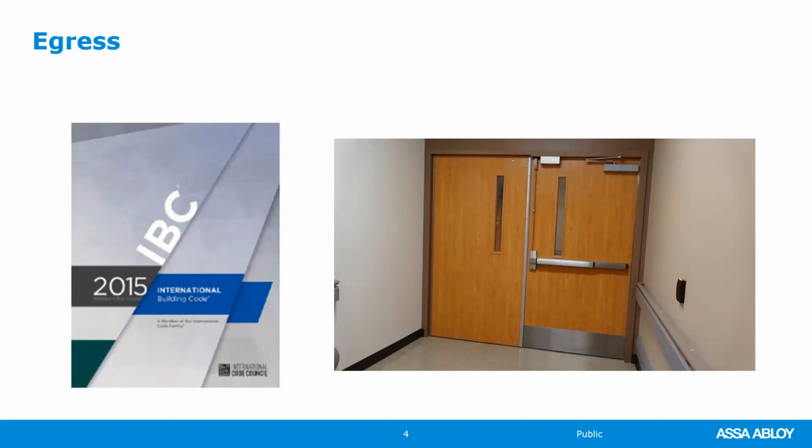NFPA 101 is used in government and healthcare projects, and IBC Chapter 10 covers most other types of projects. The basic information for life safety that we're going to talk about is generally that doors must swing in the direction of egress when they're serving an occupant load of 50 or more people. IBC also tells us that a room with 50 or more occupants must have an exit device. The doors must have an obvious method of operation. The device must be mounted between 34 and 48 inches above finished floor, and the actuating portion of the device must extend at least half the width of the door.